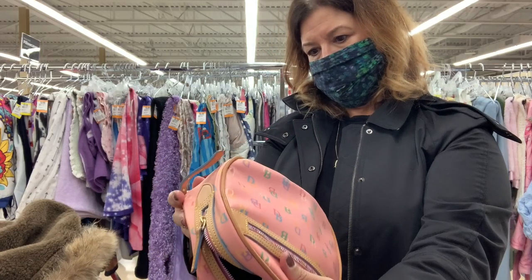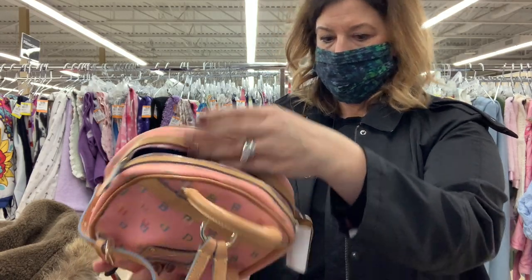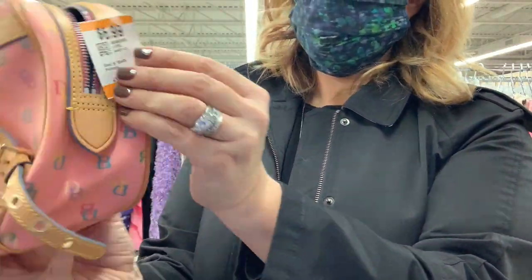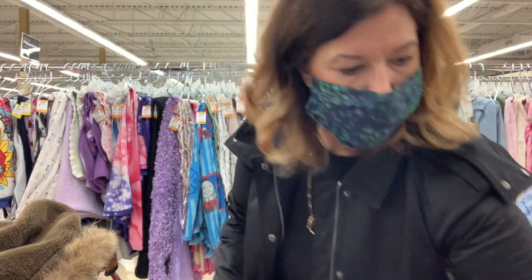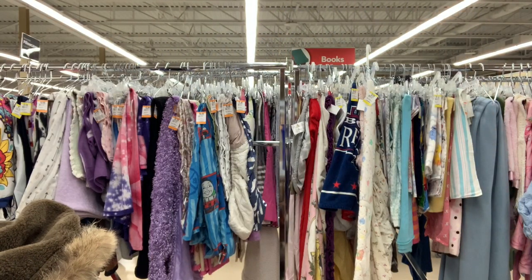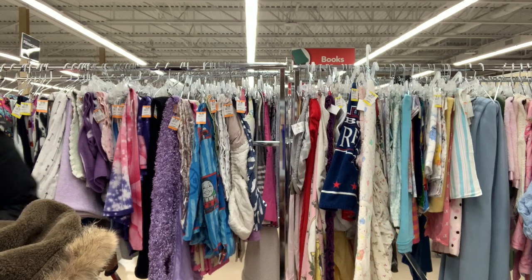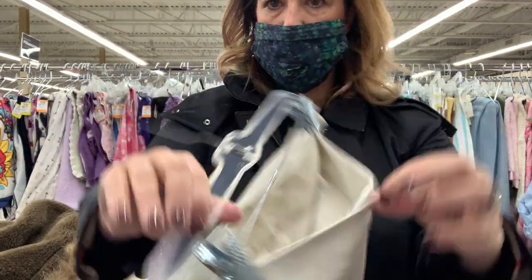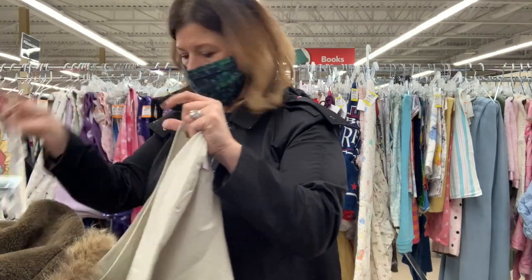This is a Dooney purse that I did decide to go with. What was the price on that? $6.99. I feel like I'm revealing all of the fun stuff from the haul. But obviously, for the haul portion, I will talk in more detail about these pieces and where I'm pricing them at. This is a Vineyard Vines skirt that I decided to get.